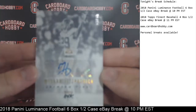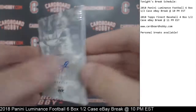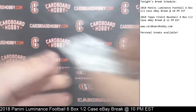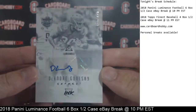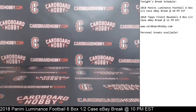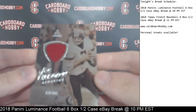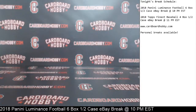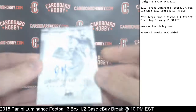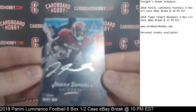Mike Fitzpatrick, 3 out of 99 autograph. We got a Dante Pettis, 74 out of 99 autograph. Jumbo Jameis Winston relic for the Buccaneers. Nice Jameis Winston. We got a Deandre Goolsby, 156 out of 299 autograph. Joshua Jackson, 129 out of 249 autograph. A Ronald Jones II draft day autograph. We got a Joe Theismann for the Redskins, vintage relic. We got a Robert Foster, 44 out of 99 autograph. We got a Deshaun Hamilton, 59 out of 99 autograph. We got a Jalen Samuels draft day autograph.